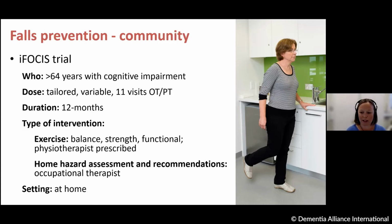It was tailored to the individual, and there were 11 visits over the 12 months, so a bit less than one visit a month. And the visits were, I'll show you on the next slide, a bit more heavily weighted in the beginning to try and get people up and going with an exercise program and to make some changes around their home if the occupational therapist identified anything that could be improved or any strategies that could be used to try and improve people's ability within the home.